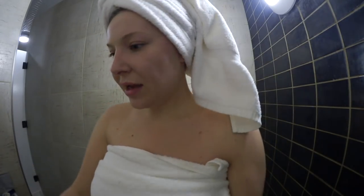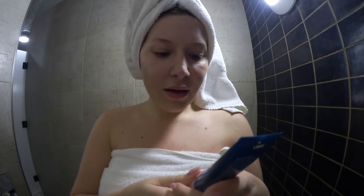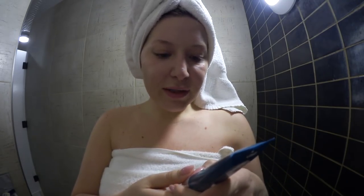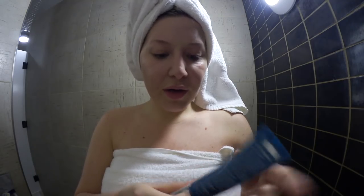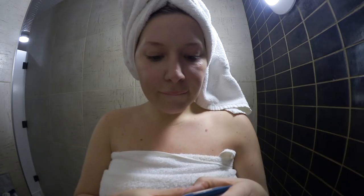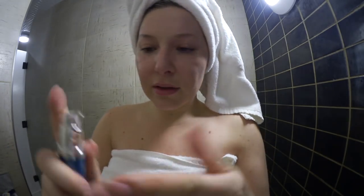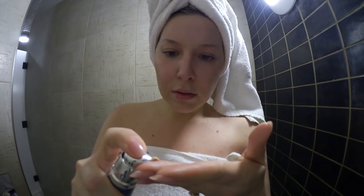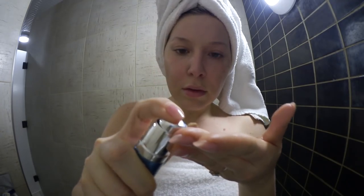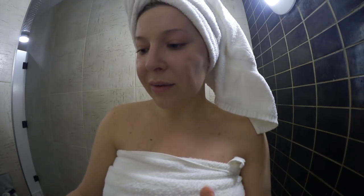Okay, then I'm going to put on that other one that I didn't use this morning. This is the Tint du Soleil. It's a broad spectrum sunscreen, SPF 30, and water resistant. All right, and this is the color light, so it will probably be perfect for me.